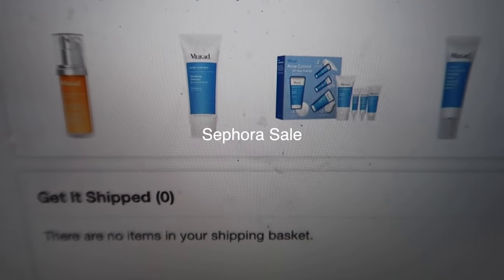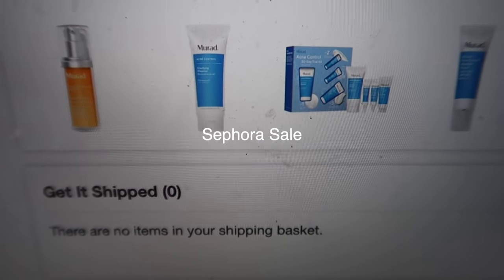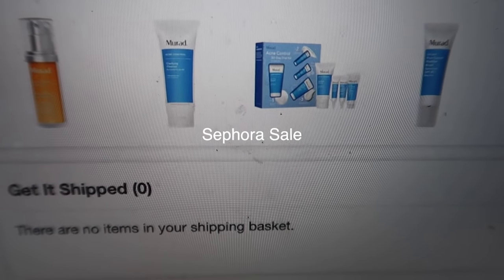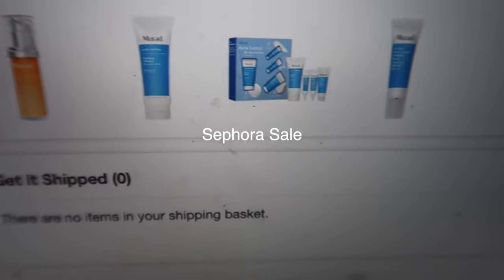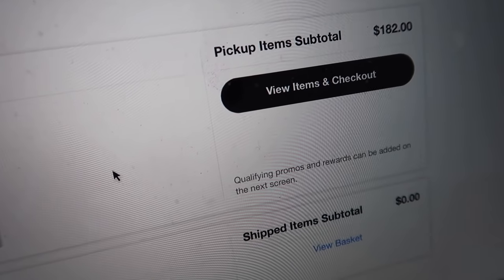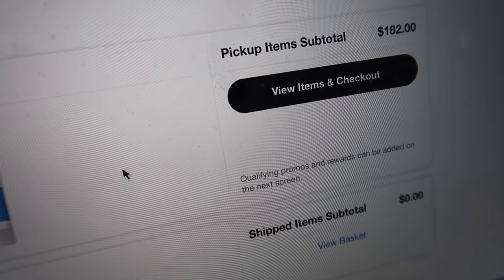This is what I got. I got the 3 full-size products that I need, and I also got the travel size because I'm traveling, so every trip that I go on, I will be bringing my Murad kit, the acne control. The total, guys, without even anything, is 182.